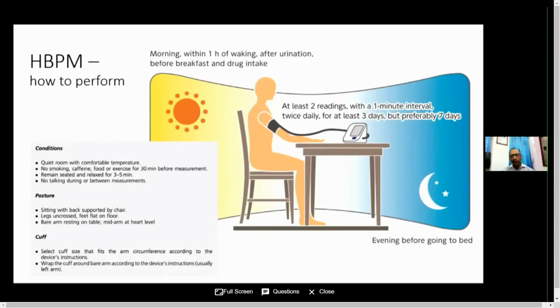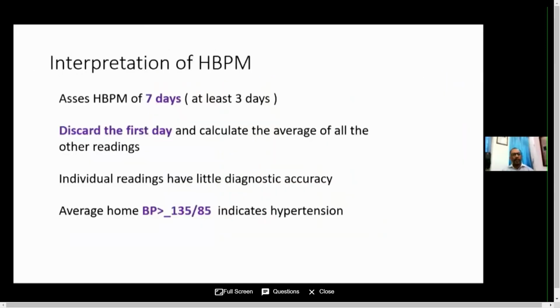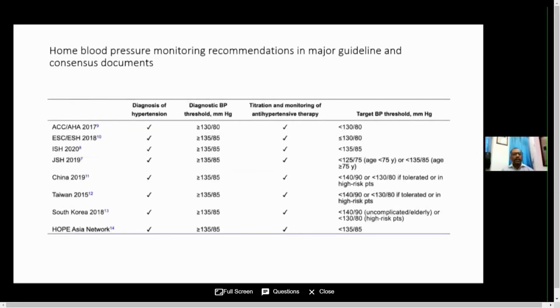We have to have at least 2 readings with a 1-minute interval, twice daily for a minimum of 3 days, but preferably 7 days. We usually discard the first day's readings and calculate the average of all the other readings. Individual readings don't have much diagnostic accuracy, but if the average is more than 135 by 85, it indicates hypertension. Most guidelines that recommend home blood pressure monitoring agree on a cutoff of 135 by 85, except the American Heart Association guidelines, which still say the cutoff is 130 by 80.